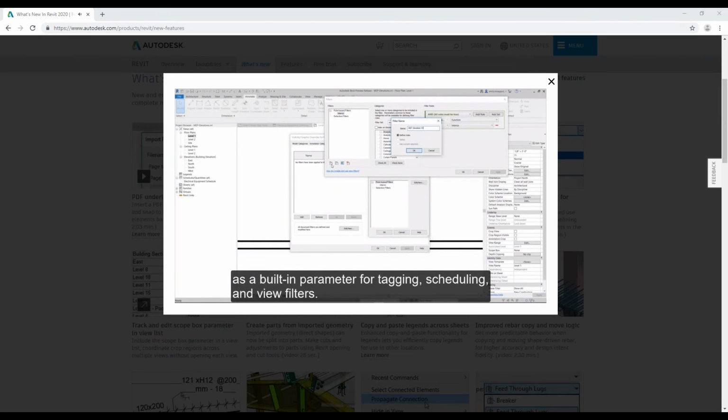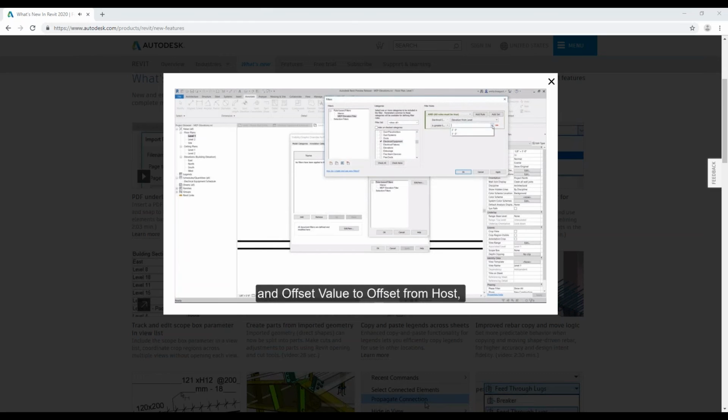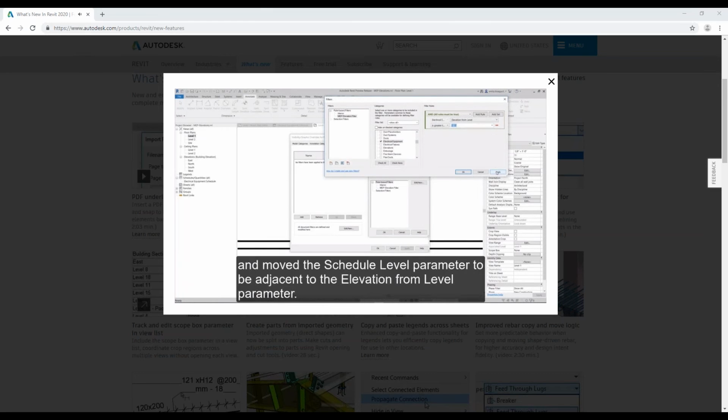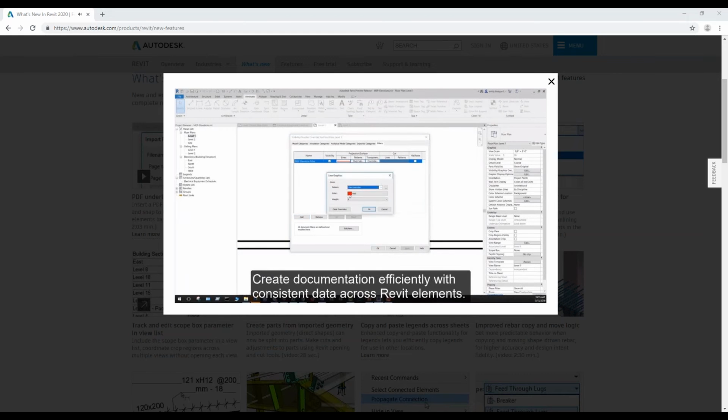The goal is to remove barriers in easily defining content, tags, and schedules, ultimately enabling you to easily create, annotate, and document this information. With this update, we renamed elevation parameters to elevation from level and offset value to offset from host, and moved the schedule level parameter to be adjacent to the elevation from level parameter. Create documentation efficiently with consistent data across Revit elements.